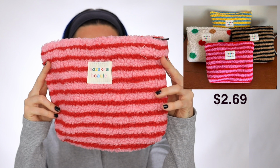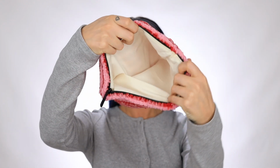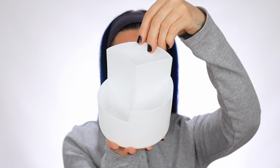This is the cutest plush makeup bag that you've ever seen. It's so soft and cozy. This is perfect to store your makeup in for travel. I also feel like this would be a really cute clutch. Is that just me? This is a rotating makeup brush holder. I love the classic white, and then it has 3 separate compartments.